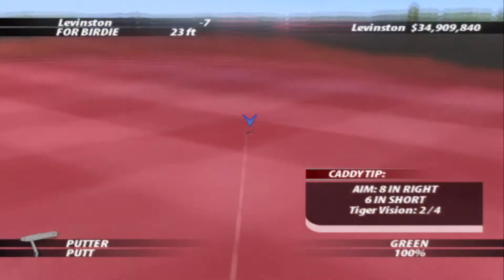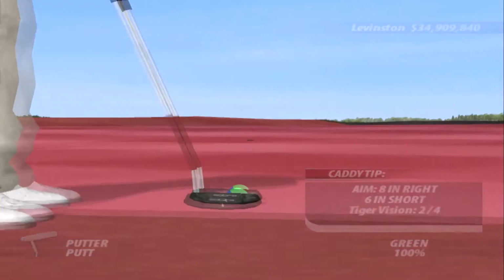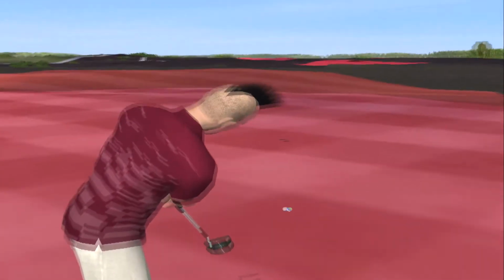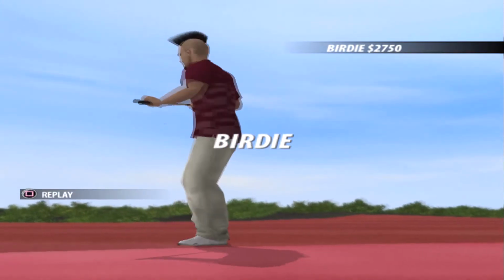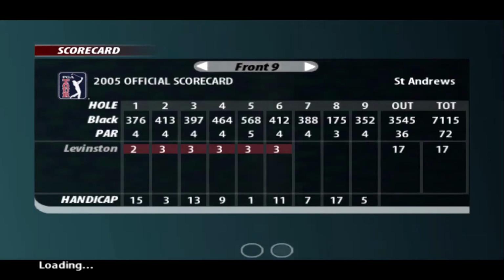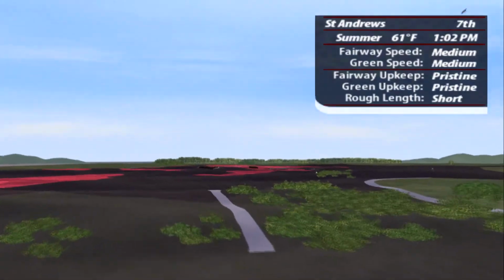It's respectable. It's an easy enough putt. No guarantee I'll make it though. Ooh. I thought that was too far to the right, but it's in. So I'm getting lucky to a degree because my luck's like maxed out, so my rough lies aren't too bad.